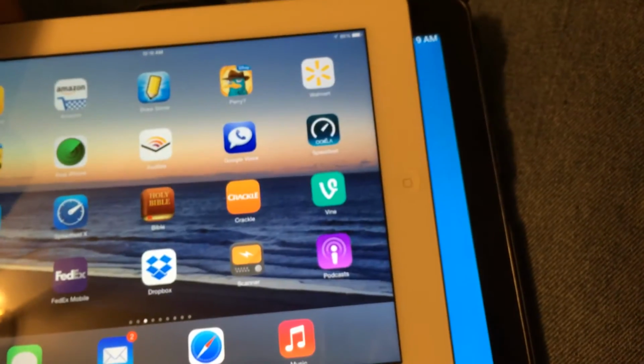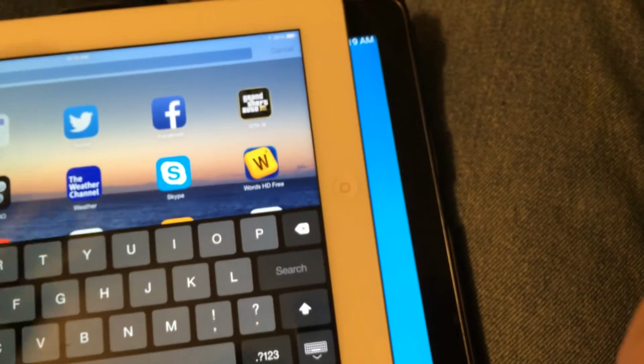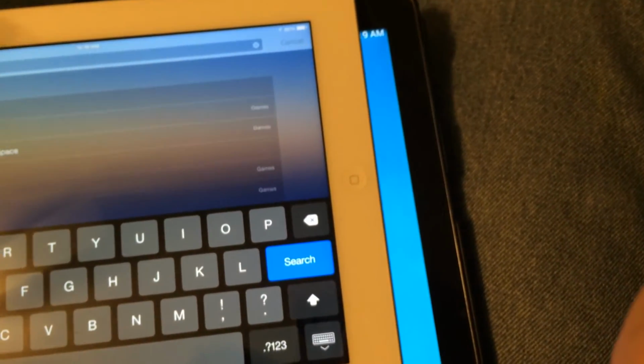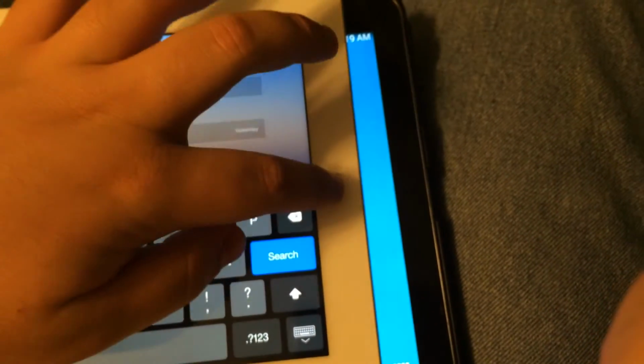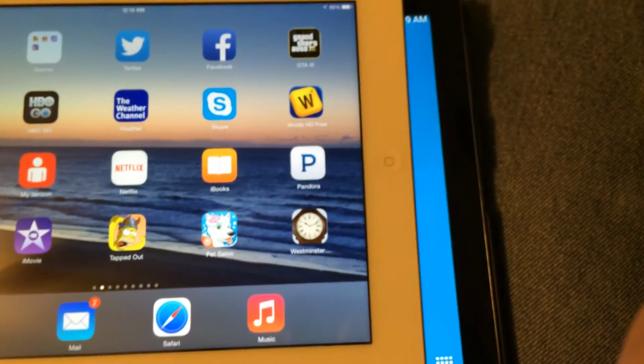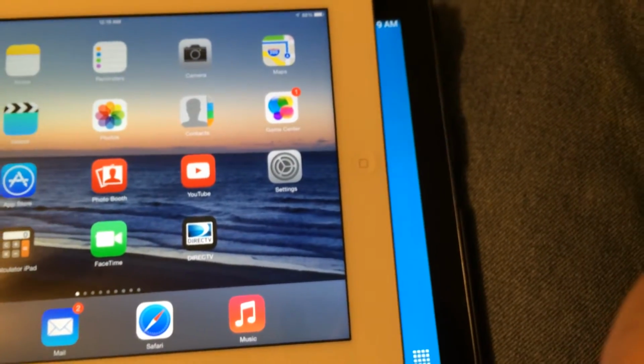Now, like the iPad, or like the Note Pro, there are still apps that are not designed for tablets. I don't even have Instagram on here because there's not a tablet app for Instagram. You can install the phone app and blow it up, but it's ugly. No one likes that.